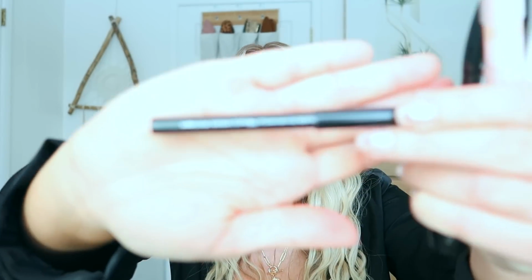And then this is my favorite for my waterline. It's the Lord & Berry color Nudo, and it's a Silk Kajal pencil, and it's basically just a nude pencil, and I use it in my waterline to make my eyes look awake. And then this is amazing for the brow. This is the Found Twinkle highlighter duo. It's got two sides. That side's a waste of space. This side is amazing. It's really creamy and it basically carves out your brows so well.